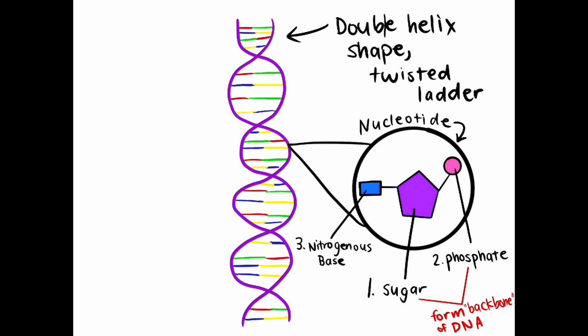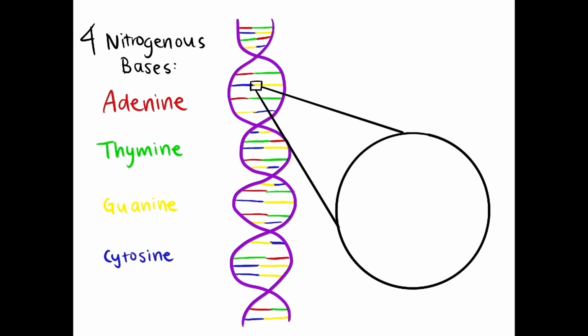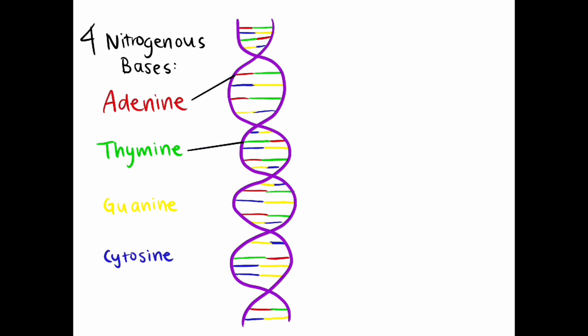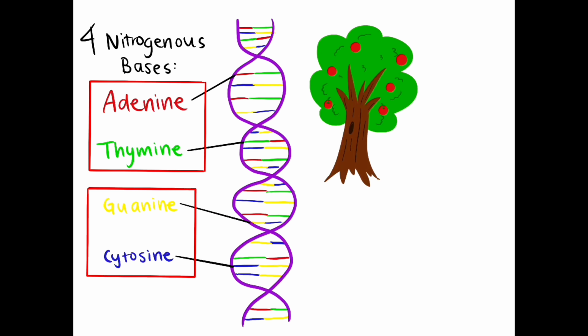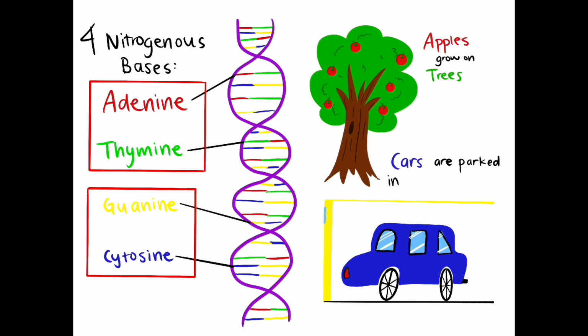But we care more about the nitrogenous bases because they are what make up the actual ingredients for the recipe of life. There are four nitrogenous bases in DNA called adenine, thymine, guanine, and cytosine. Each base pairs with another specific base on the other strand and connects them with a special chemical bond. Adenine pairs only with thymine and cytosine pairs with guanine. To remember this, you can think of how apples come from trees and cars are parked in garages.